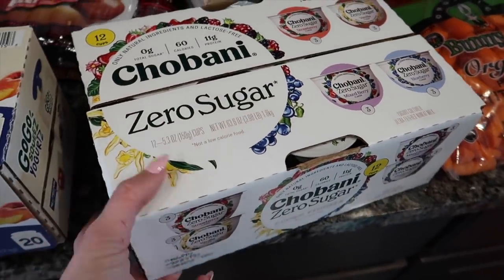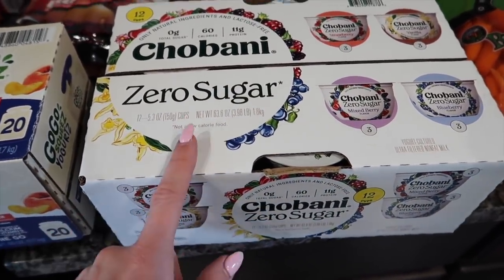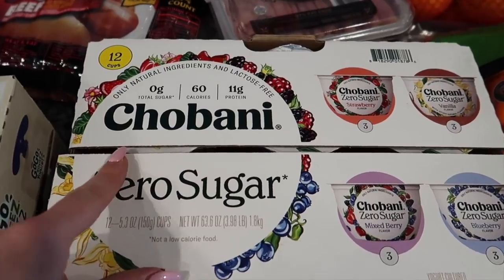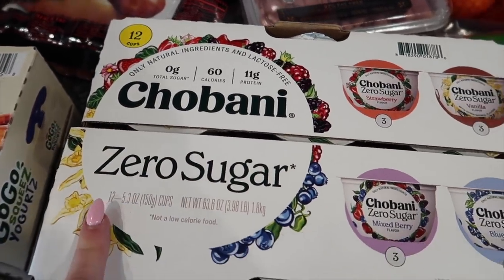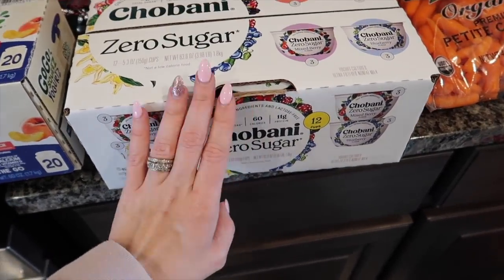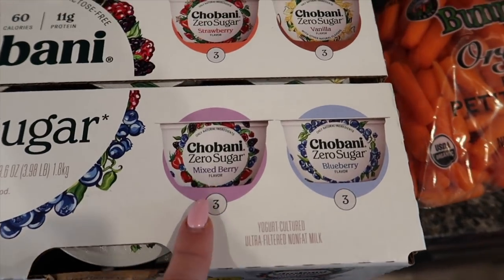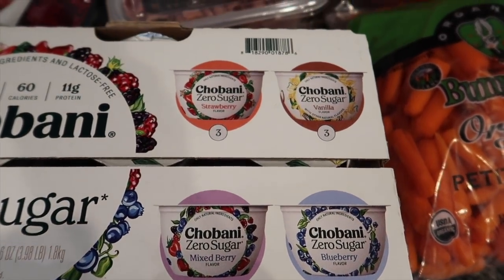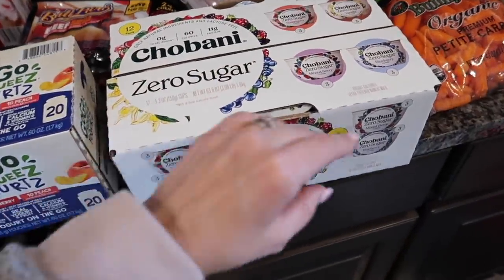This is something new we haven't tried. They didn't have the high protein yogurt that I typically get, so I thought we'd give this one a try. They usually don't carry this. It is Chobani Zero Sugar. It was on sale. I can't remember how much, but it was definitely a good price, and you get 12 cups in here. Hopefully the kids will like it. It's mixed berry, blueberry, vanilla, and strawberry. So I'll let you guys know what the kids think about that.